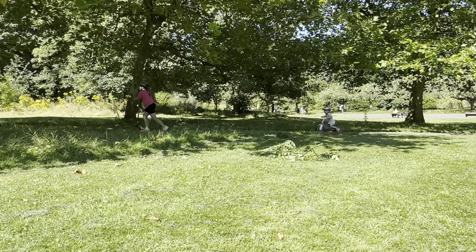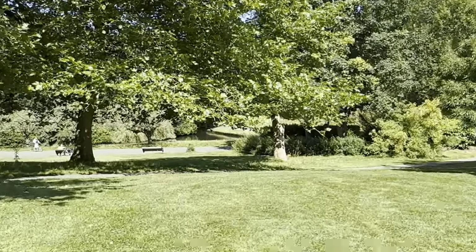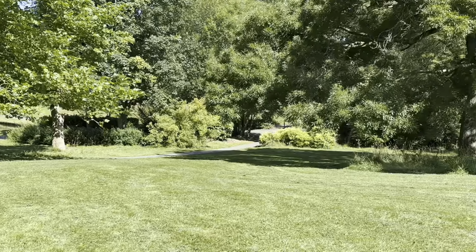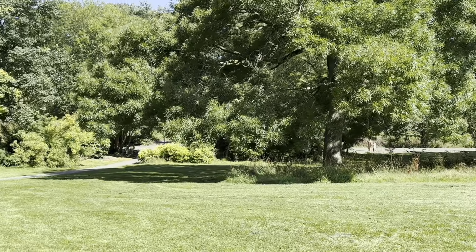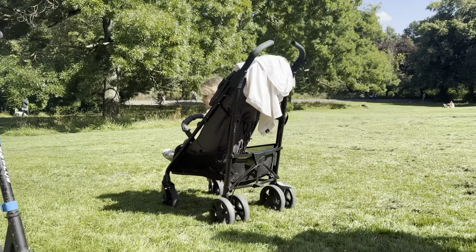Somewhere where it's not sunny. Not by that man with the dog. Man lying over there. We've picked a perfect spot to have a picnic. The girls can ride up and down the little hill. You can see the water just there. And we can people watch while we're out of the way, away from all of the dogs and stuff that are being walked as well. And have our picnic.